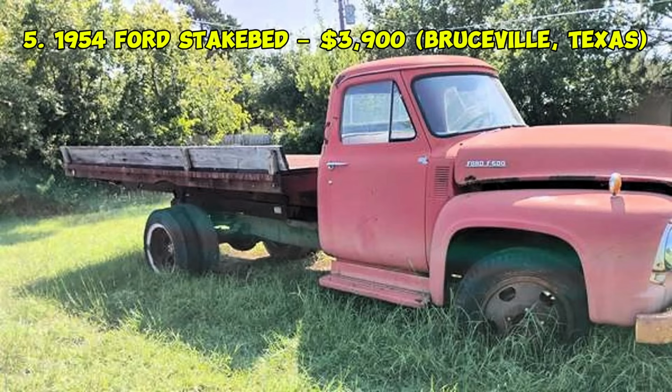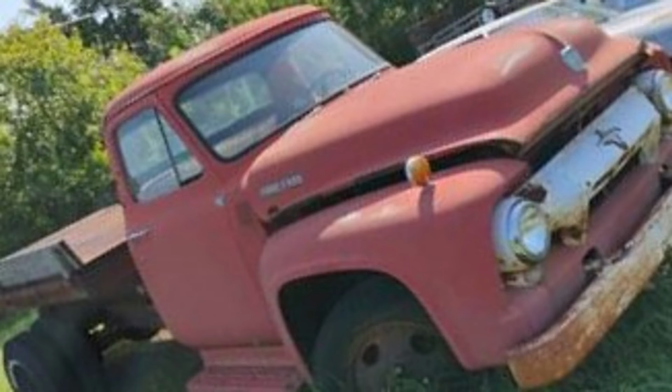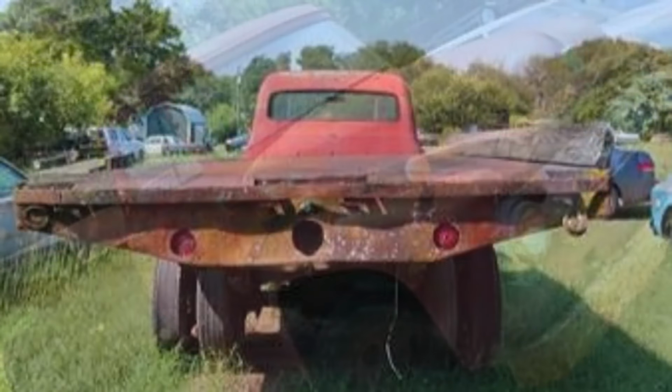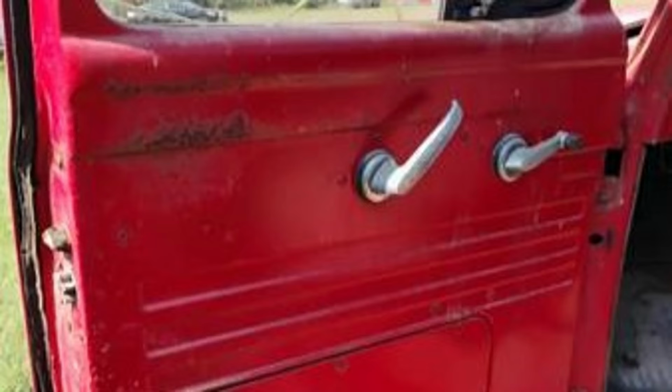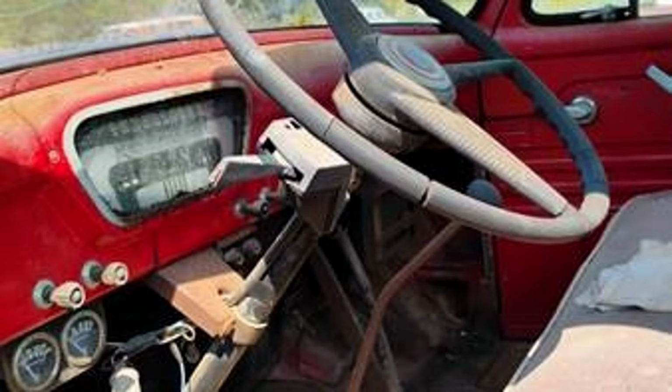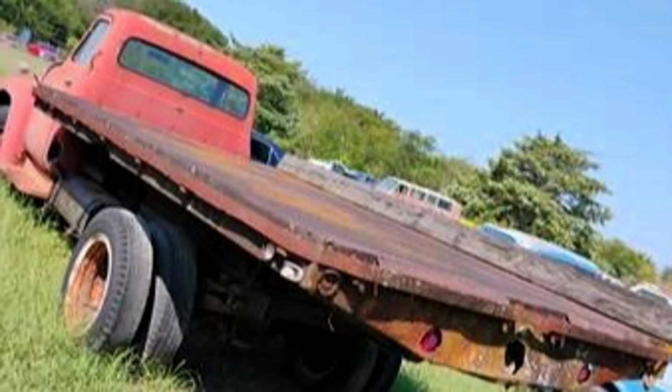Number 5. 1954 Ford Stakebed, $3,900, Bruceville, Texas. This 1954 Ford Stakebed truck offers vintage utility with classic charm. The 6-cylinder engine was rebuilt by the original owner, and while it needs a carburetor rebuild, the body is rust-free and in good condition. With a clean title and straightforward mechanical needs, it's an excellent short-term restoration project for collectors of 1950s Ford work trucks.